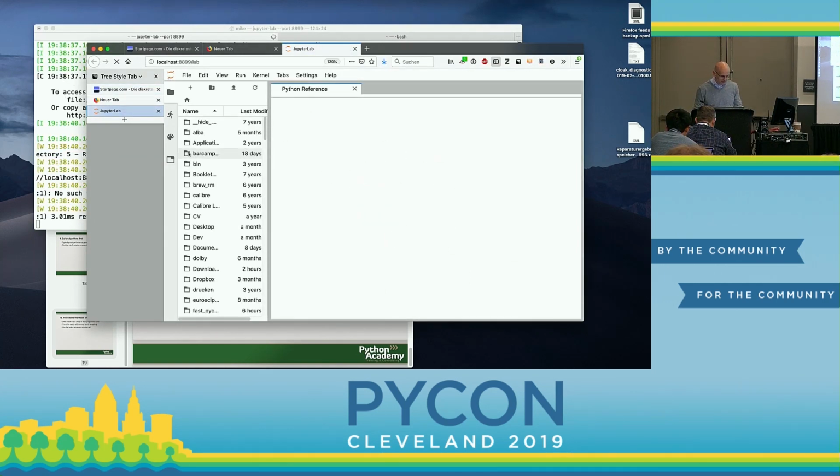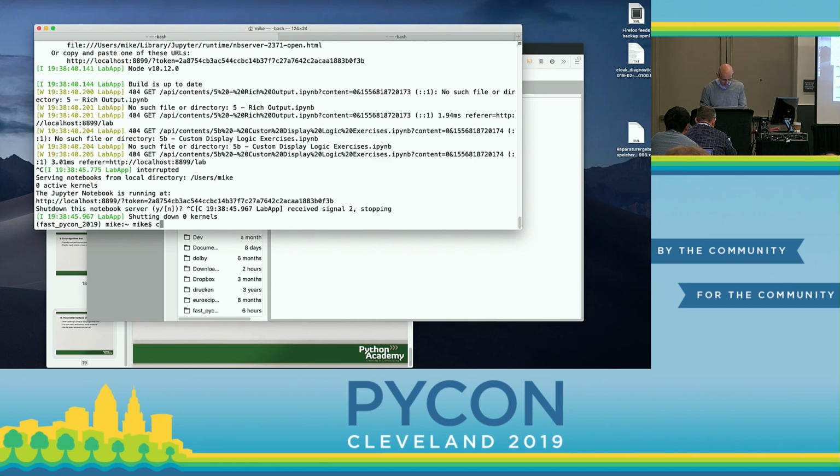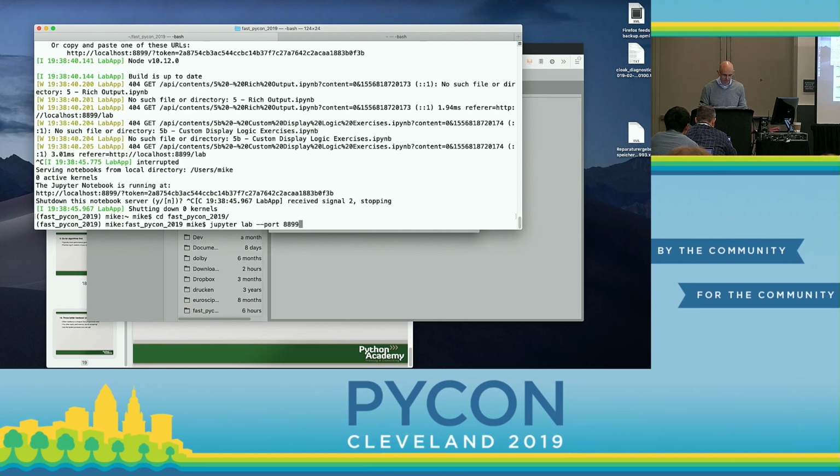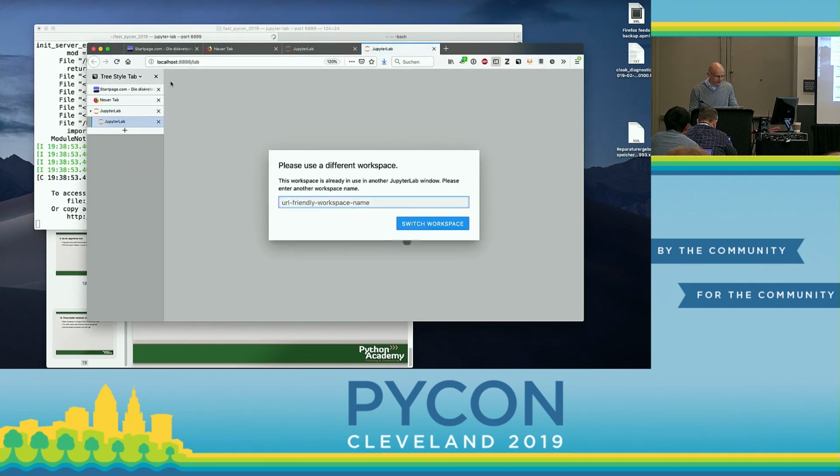And I made a mistake. I have to go to the directory first, because it's always recommended to go to this directory first. So, then do the same thing again. Then all the notebooks will be automatically stored in this directory, and I can get rid of this one.